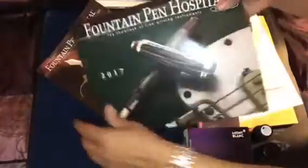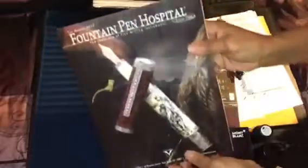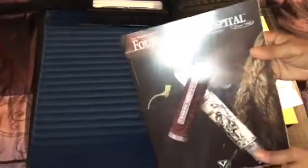Fountain Pen Hospital was there, and they had some handouts. There's a 2017 calendar for the year. And for each month, it shows a pen and gives a little insight into the pen. So that was kind of great. You can hang that in the office at work or on your refrigerator at home. Fountain Pen Magazine also handed out this catalog. In the catalog, there's just about every pen you could think of. So this is a great little reference to have, to look up a pen that you might potentially be interested in getting and to kind of get a price point as to how much it would cost. So that was real nice and interesting.